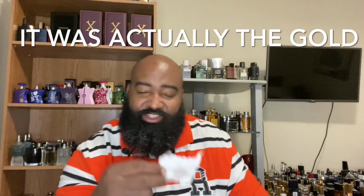Never smelled this before. I guess this is Maison Francis Kurkdjian Silver. That is nice. That is sweet. But it's not sweet like Baccarat Rouge 540. It's a more fresh sweetness. That's a go-getter. That is definitely a go-getter. I'm gonna have to look into this. I know it's expensive, but if I can get a decent sized decant of this, I'd definitely be happy with that. That is nice.